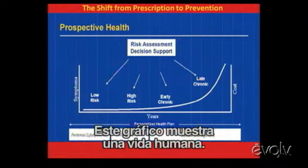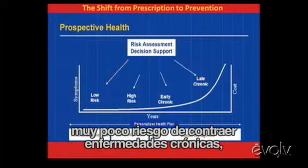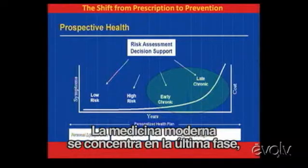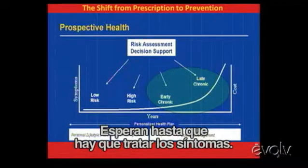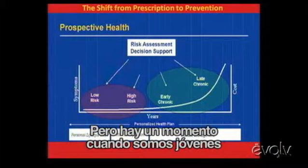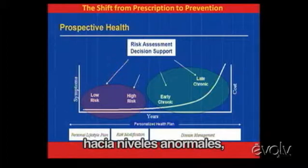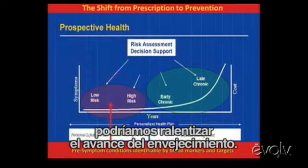Look at this chart. This chart shows a human life, and if you look all the way to the left, you'll see when we're young, we're at very low risk for chronic disease, and as we get older, there's more risk. Modern medicine concentrates mainly on the phase at the back end, when we've already gotten sick and they're treating symptoms. They wait until they have to treat the symptoms. But there's a time when we're younger, when our biomarkers are already starting to go toward abnormal levels. And if we could intervene there, we could slow down the progression of aging.